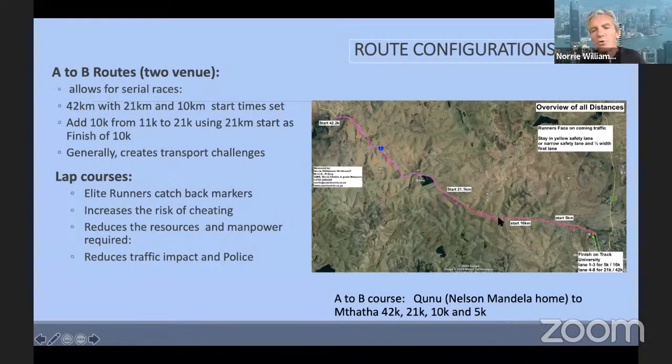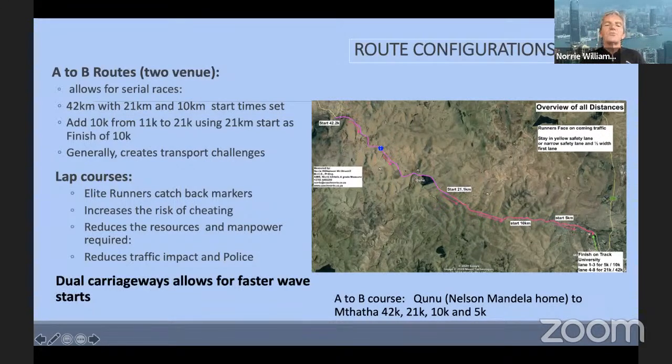You can also, if you don't have all of these races and you only had a marathon going from A to B, allow traffic to be running here until the marathon gets closer. And as the back markers move up, you can open up the end here. So route configurations are actually quite important to consider. Dual carriageways also allow for faster wave starts by doing left side, right side, and bringing them across. On the other hand, a dual carriageway on an A to B system can also provide the safety by turning the one side of the dual carriageway into runners only and the other side into cars going in both directions. So it really is about the culture of driving in your city and in your country.